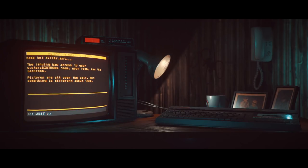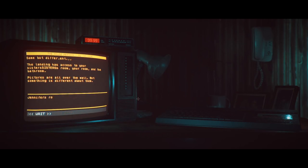It's like the note tells me to go in here, but the text is urging me to go into the sister's room, I think. I'm gonna do it. Go into sister's room.